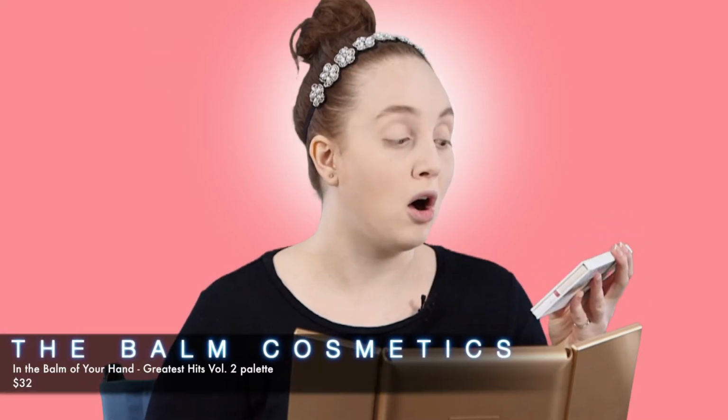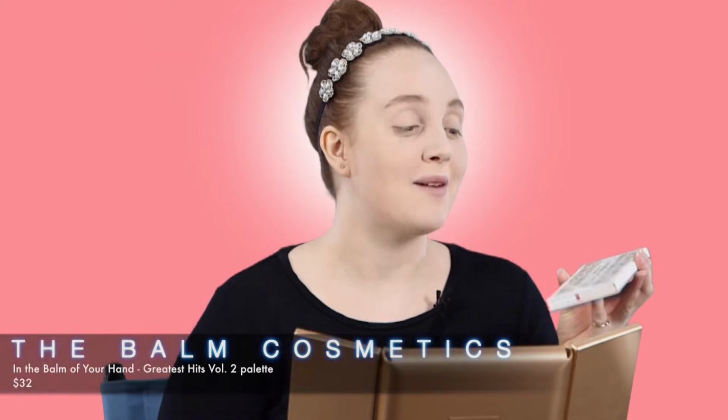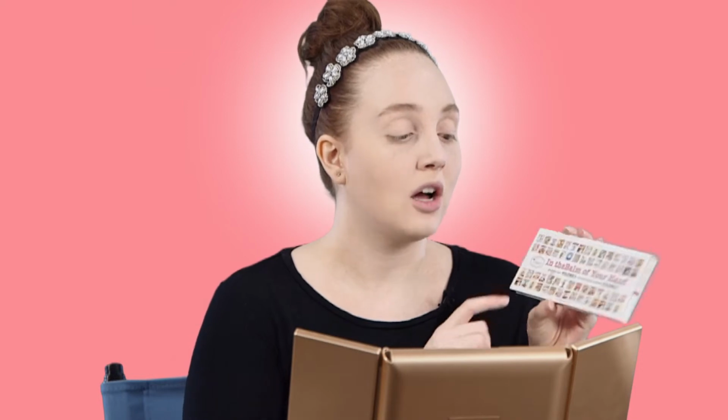So the rest of my powders on my face today will actually all be from one palette. I've had the idea to do a video using this palette for a couple months now, ever since I got a hold of it. The brand is called The BALM, not The Balm, The BALM, like lip balm. They are based in San Francisco, I believe, and this is the palette that they call their greatest hits. It's called In the Balm of Your Hand.